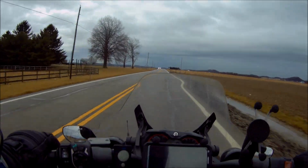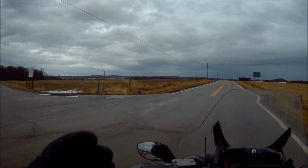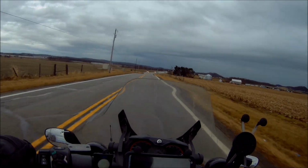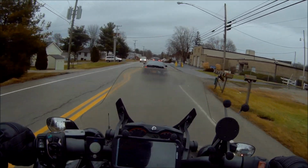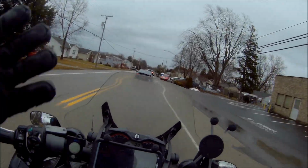I really slow it down a little bit because of the wind. I really do like the soft shock on acceleration. It really squats the rear, and it really feels like you're digging in. But besides that, man, I cannot wait to get this shock replaced. So everybody stay safe. Man, I love riding with the visor up.